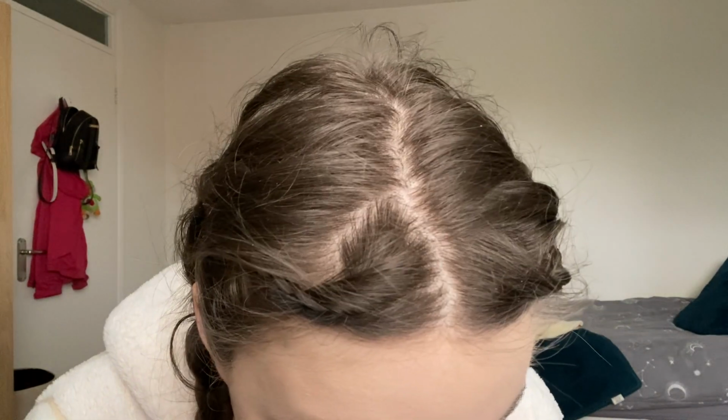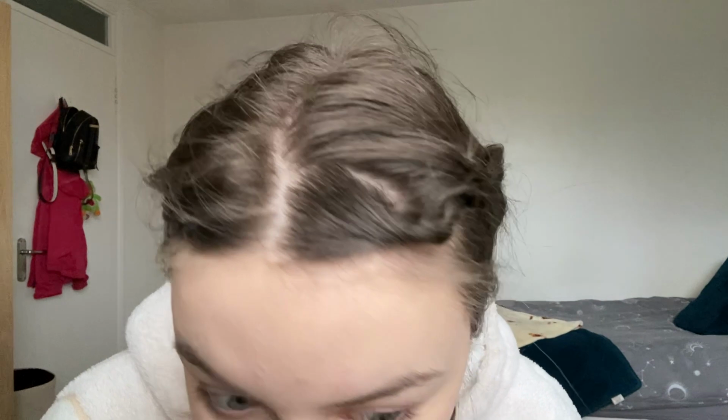Okay, guys, this foundation looks so nice. Let me bring you closer. Look at this. Don't get me wrong, I do not have nice pores or anything like that. You can still see my breakouts very clearly, and I would say you can still see a bit of the redness peeking through from those blemishes. I didn't put any under my eyes or near my eyes, so that's why they look super dark.